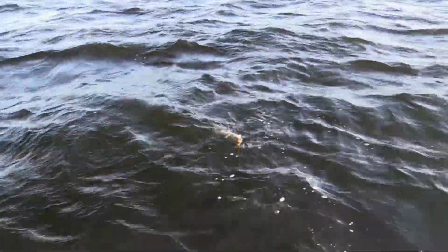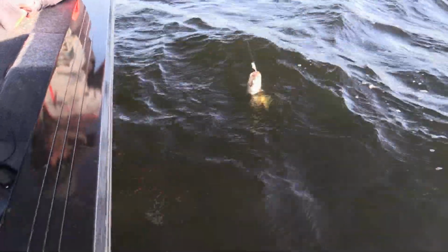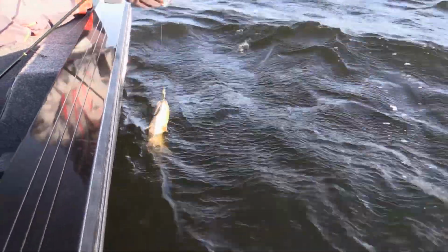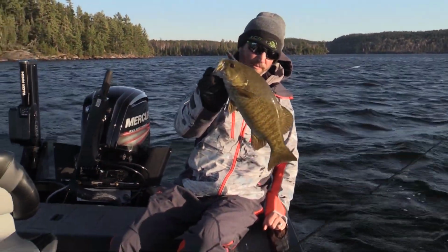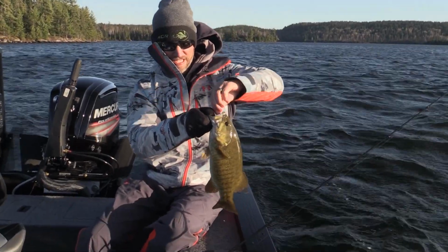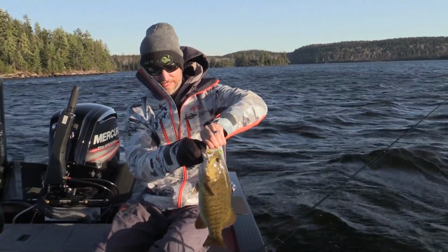So yeah, basically what we've been talking about. Wind, we're going to the jigging wraps, or excuse me, not the jigging wraps, but the ripping wraps. There we go. And if it calms down, we're pulling the hair jigs there. That wind is something else.